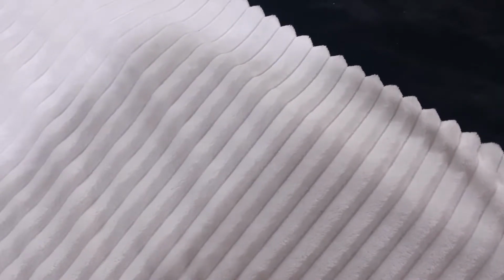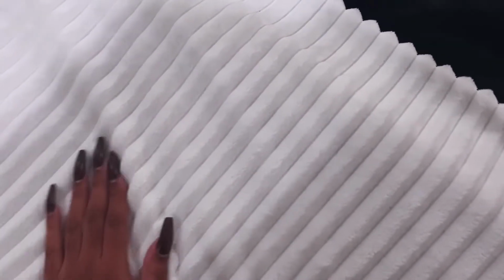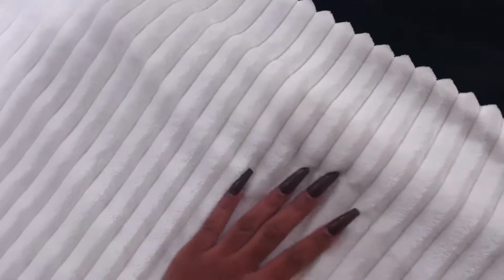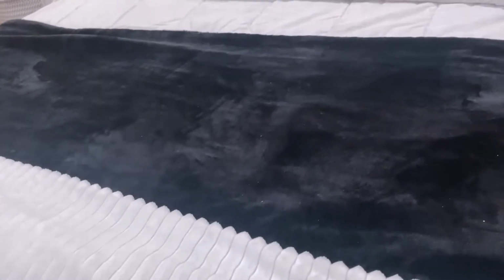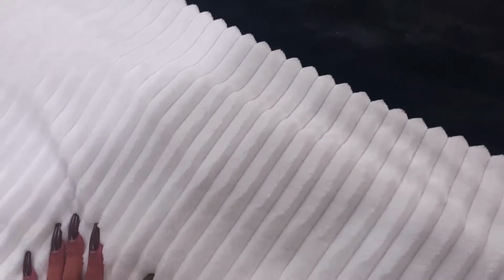The last layer here is a blanket that is also from Room Essentials at Target. It's like this rib texture and it's really soft. It's also pretty large, so it could fill up your whole bed if you wanted it to.